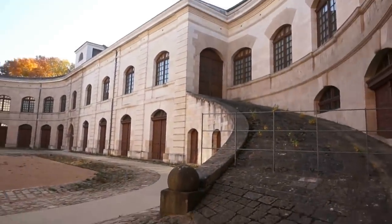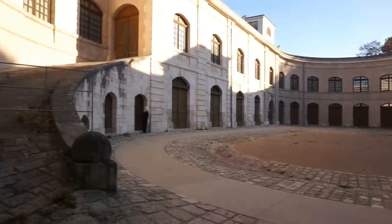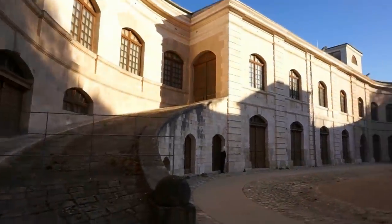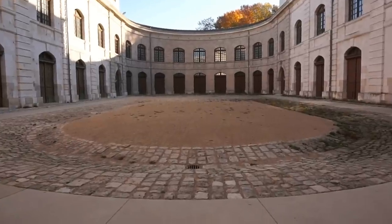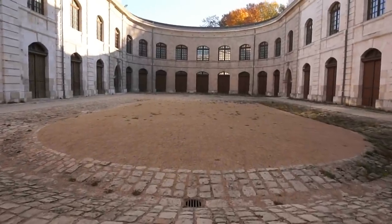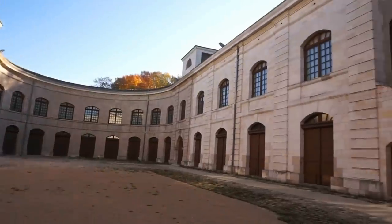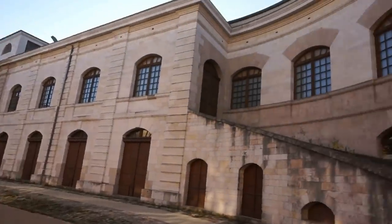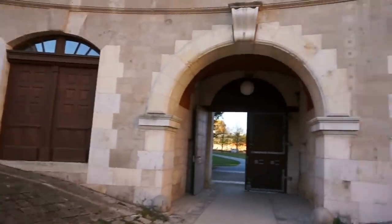I've been here a few times. I have never seen an exhibit for the police, but that's what all the books say. What a magnificent building. Wow.